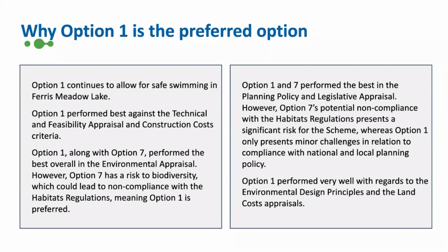So why is it the preferred option? We very much encourage you to read the options appraisal report for a detailed explanation of how we carried out the appraisal of all the options. What is on your screen right now is a very high-level explanation of it. Option 1 continues to allow for safe swimming in Ferris Meadow Lake. Option 1 performed best against the technical and feasibility appraisal and construction cost criteria.